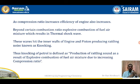Okay, the ratio of the volume of the fuel air mixture before and after compression in the engine is called the compression ratio. As the compression ratio increases, the efficiency of the engine also increases. But beyond some threshold, explosive combustion occurs, as I have told you, right?